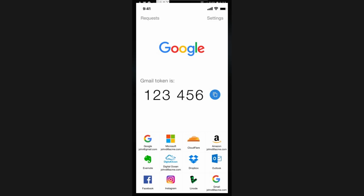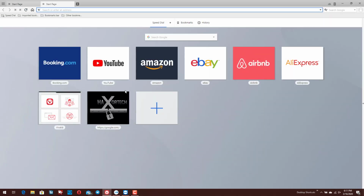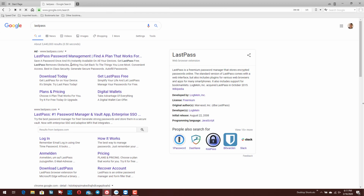So ultimately, the reason that I stopped using LastPass is due to the glitchy nature of the mobile application itself. If it wasn't for the mobile application causing me the problems that it did, then I probably would have stuck with LastPass. But because I had those problems, I started looking at alternative options.